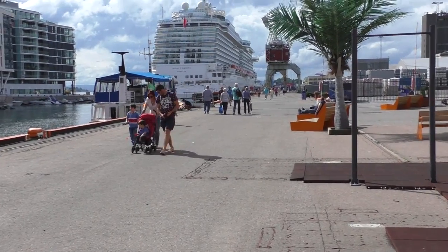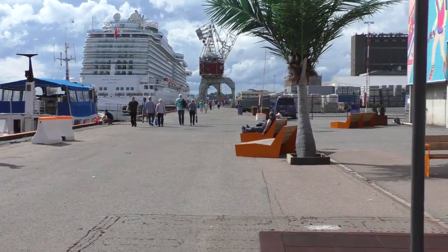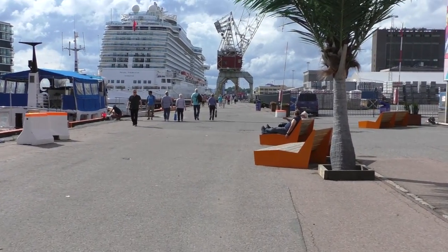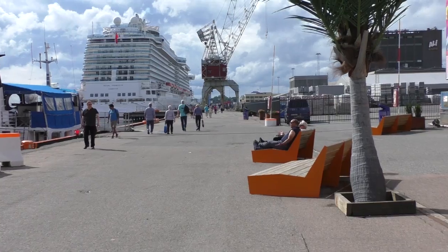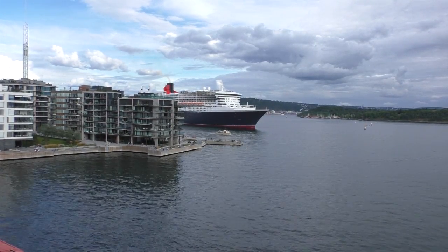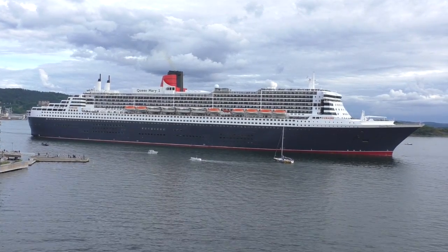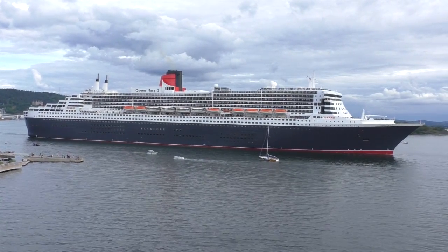Streets of Oslo city. We've all got sore feet, but it's been a good day, but we're almost back home. That's us playing the love boat, isn't it?